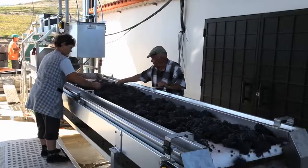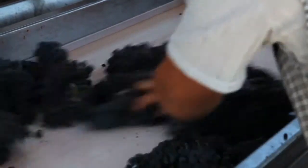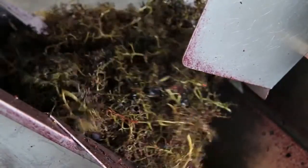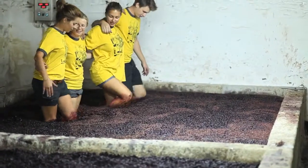This is where we get the fruit coming. Everything now is picked, selecting rotten grapes or bad quality grapes. So the fruit goes up to the destemmer. We destem the fruit. Either the grapes go straight for stainless steel fermentation tanks, or they move here to the lagars where we're going to crush by foot until fermentation is over.